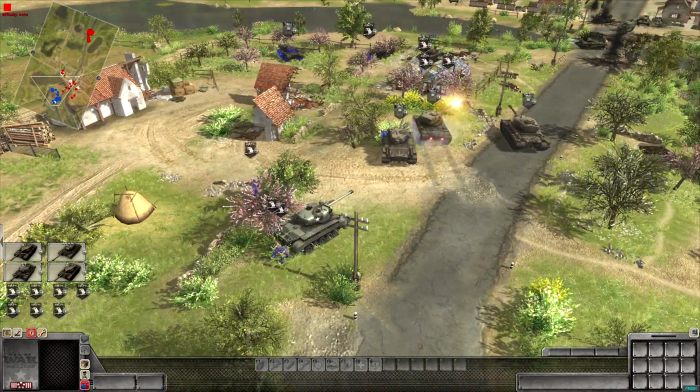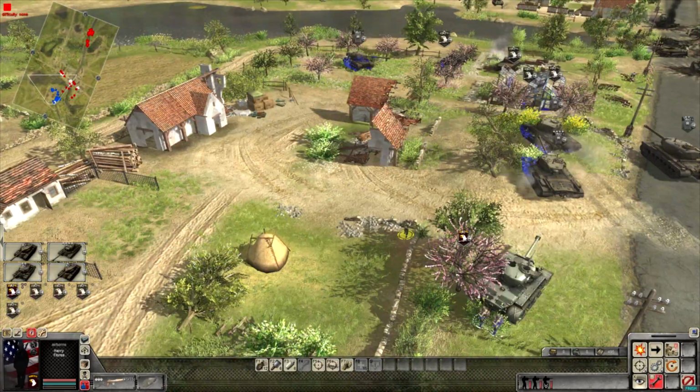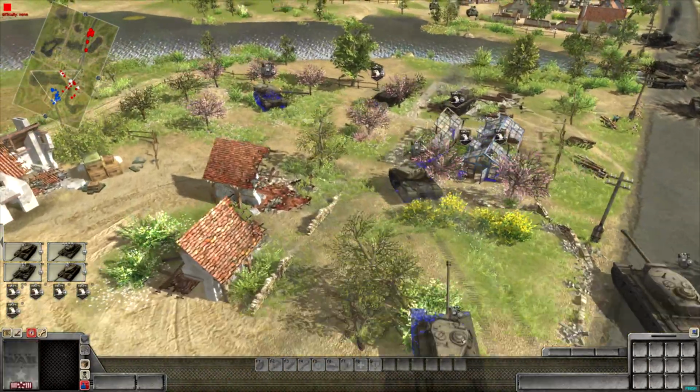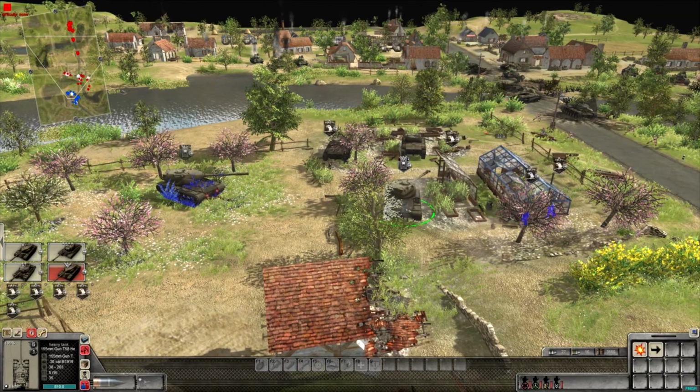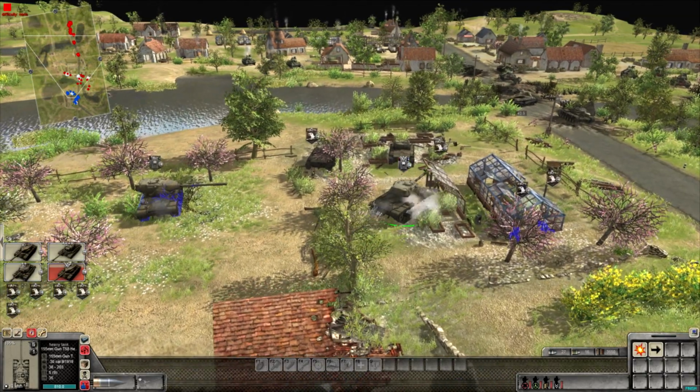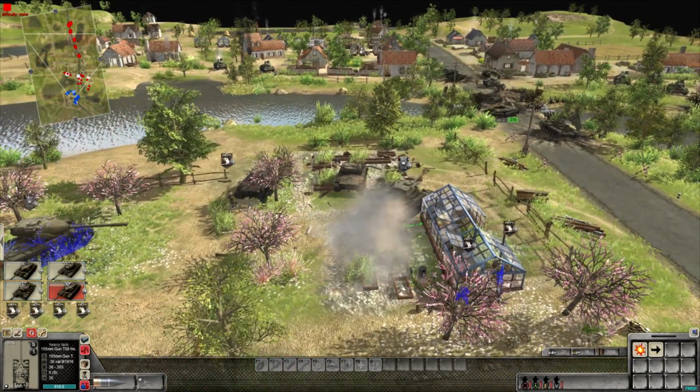Yeah, this Pershing got disabled. I wonder if we can repair it, actually. Let's see. Yeah, look, we can even repair it. So this guy's going ham. He's got AP rounds. See, look how fast his magazine reloads. Oh, watch out, airborne. Oh, that was bad.